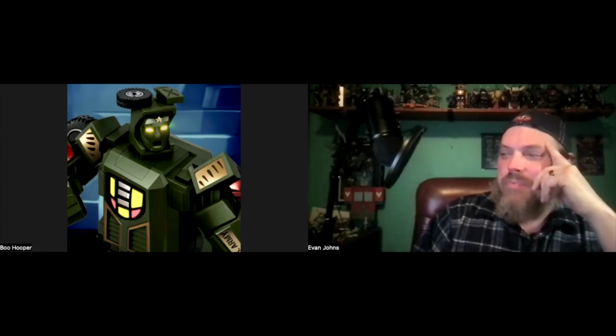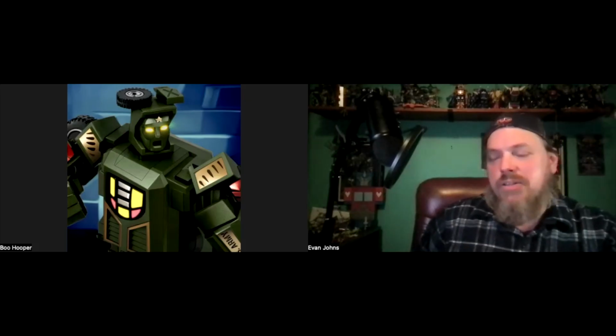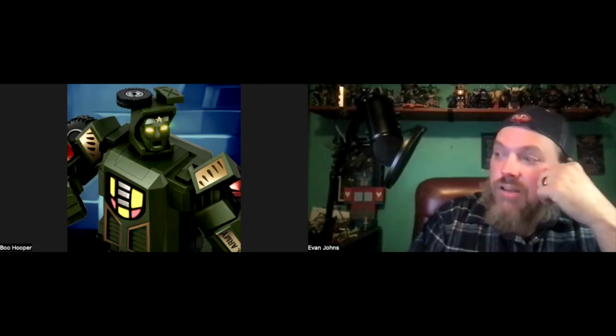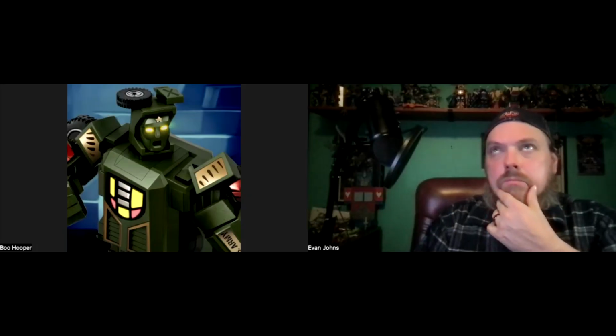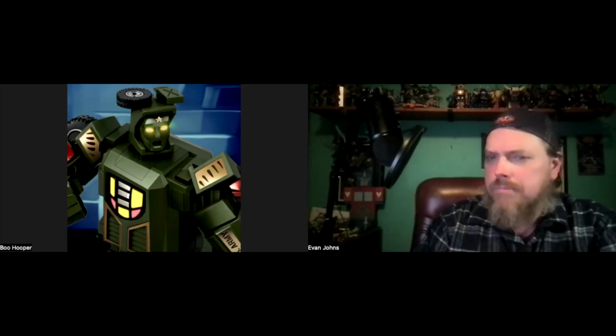Oh, great. And you'll see later, when you would think he would be introduced, he and Red Alert aren't part of that group. Red Alert's already been in this too. Even on the American side, Red Alert and Inferno weren't included in the other like 85 Autobots, which you'll see when they show up.